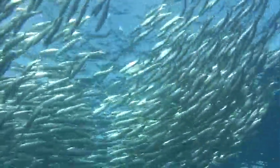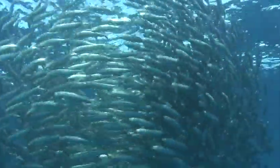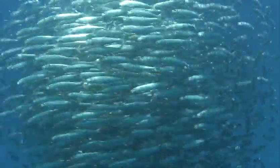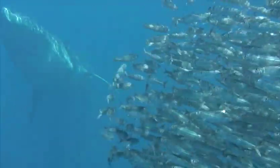From the tiny krill to the magnificent orca, everything in the ocean is linked. Ensuring the health of the species on the seafloor will benefit the entire food web, giving us fish to catch and whales to marvel at for generations to come.